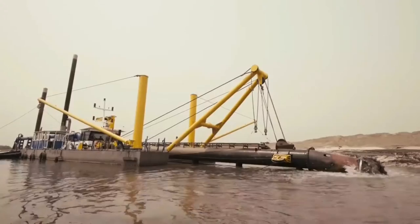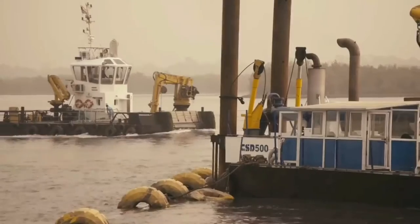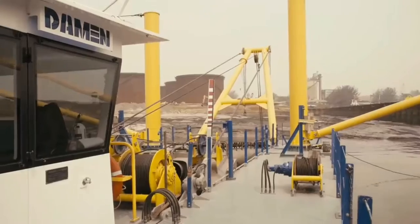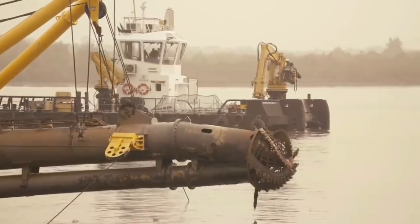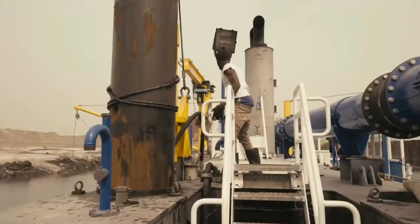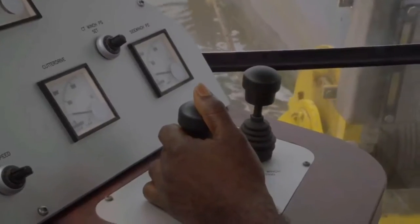The second model, the CSD 500, was designed specifically for use in deep water. Its capacity is 4,000 cubic meters of material per hour. The weight of the machine is 220 tons, and the maximum working depth is 25 meters.